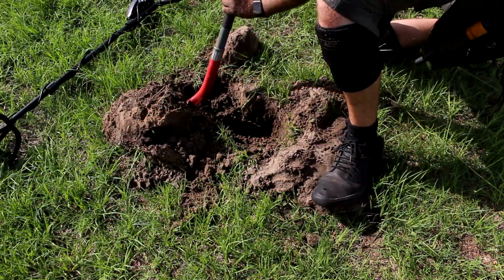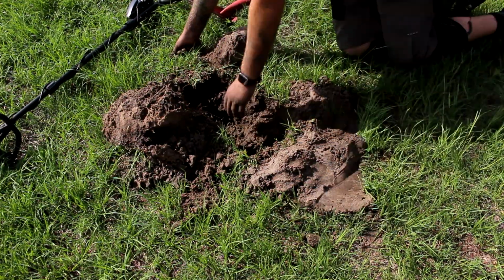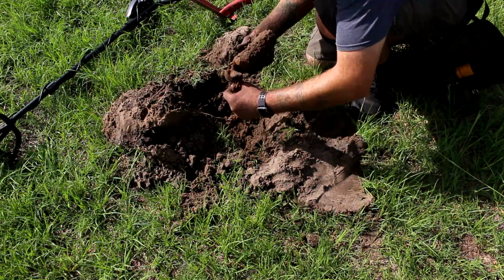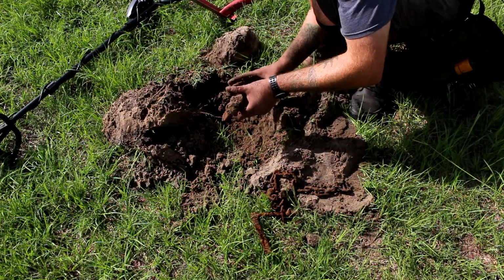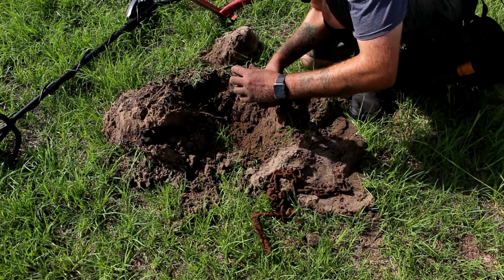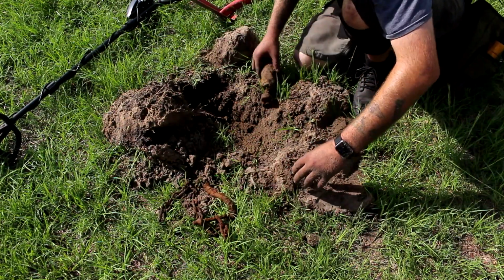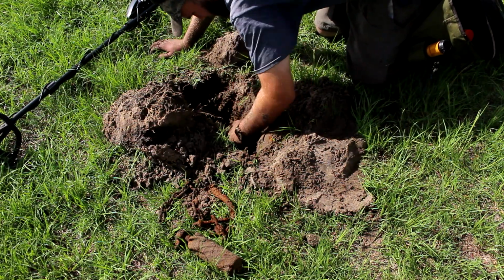Glass though. Brick. What in the world are you? I found another one of these here before. I'm not sure what they are. Look at that. Obviously off a piece of machinery or something. That can't just be the only thing here.